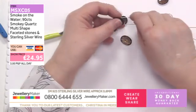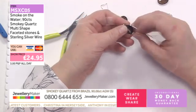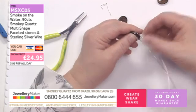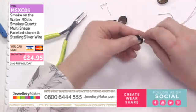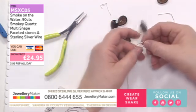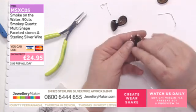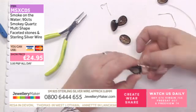Right, so we're now going to pop that ring into place. You might have to juggle. I've bent mine over a bit too far. Let me just bend those back in, and we pop that in. Oh, there we go. Just pop those back over a little bit. Got a bit enthusiastic there. So you're sliding your gemstone into place.